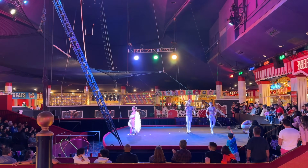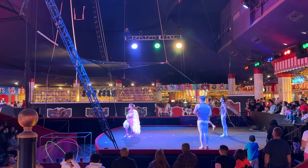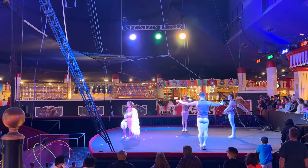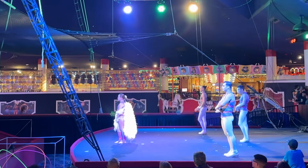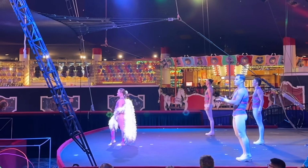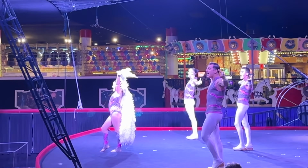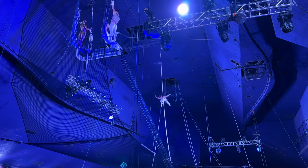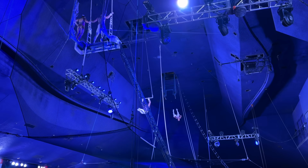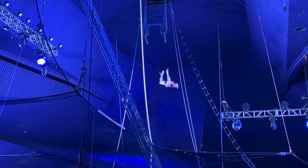Ladies and gentlemen, children of all ages, Circus Circus is proud to present astonishing acrobatic artistry on the time trapeze. Please welcome, from Argentina, the Flying Poemas. The Flying Poemas, a trapeze act from Argentina, performed a number of daring feats way above the heads of the audience. Let's go take a look.